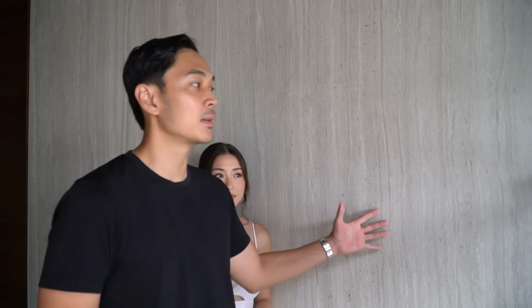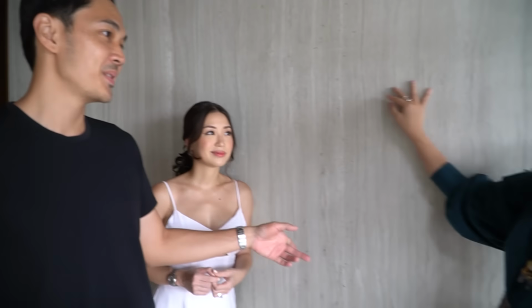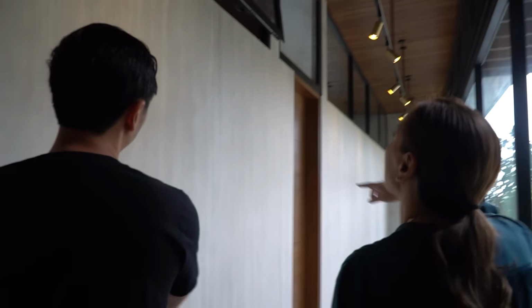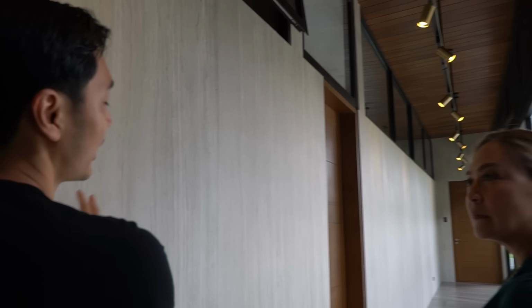I love this! It looks like marble from Manila. Is it stone? What is this? It's a synthetic stone, a man-made stone, but they've done it so well that it's so beautiful. The good thing about synthetic stone is that it's scratch resistant. And it's so thin. Yeah, all the explanation you want to hear from your architect. Why should it be this stone? Sometimes real stone is actually hard to maintain. We plan to place paintings or family photos here.